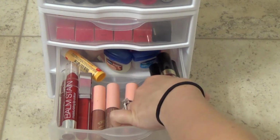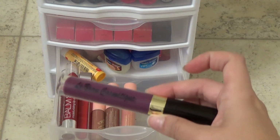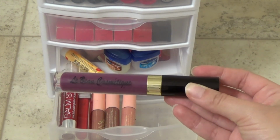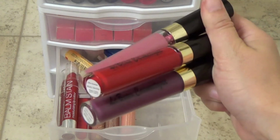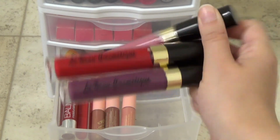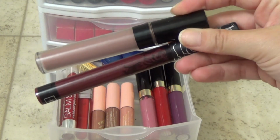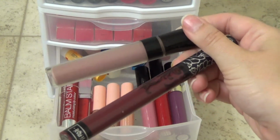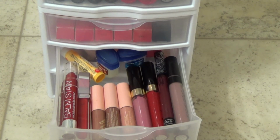And these three I actually got from my sister because she cleaned out her makeup as well and didn't really want them anymore. These are by the brand Le Beau Cosmétique, I think is how you would pronounce that. She gave me 3 of them. I've only tried the pink one and I really like it, but she also gave me a purple and a red one. And here are the other 2 liquid lipsticks, the Kat Von D one and the one from BH Cosmetics. So those are all of the lip products that I have.